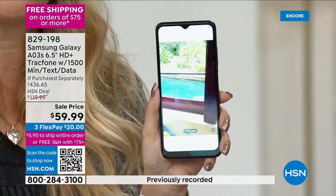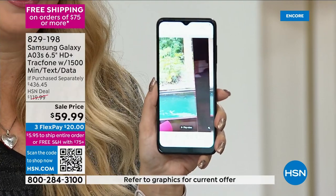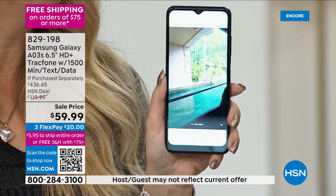So if you've ever wanted to get out of that dumb long contract, let's say you're at the end of one, or let's say you've broken your phone, you've been scraping your finger on it for years now, this is the best moment to do it. It's a mega value. I love the mega value.